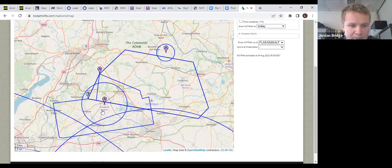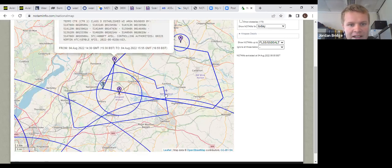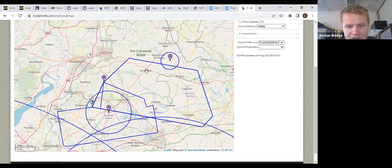Ignore this one out to the right for a minute, but this one, which basically cuts you off between Limpsfield, Aston Down and Swindon, that's down to the ground, and that really goes all the way around, cuts off around there. So if you're looking at returning today, this might not be the best area to come through. This area, which actually mostly contains the Brize zone, is going to be 4,000 feet and above. But still a bit of a pain, Northleach roundabout. So you might be able to skip around the side and come down here.